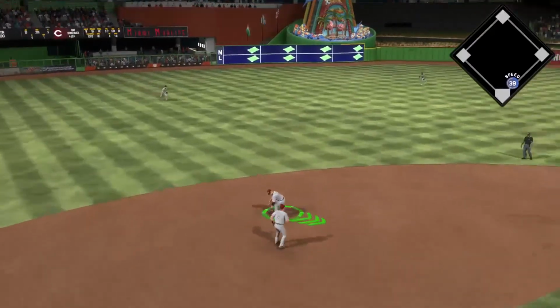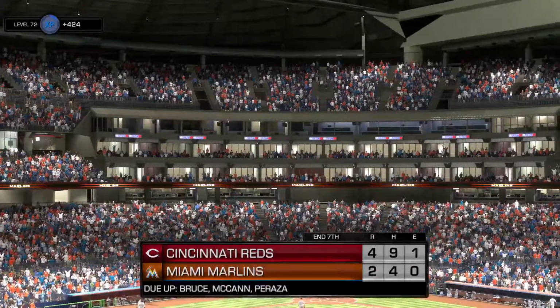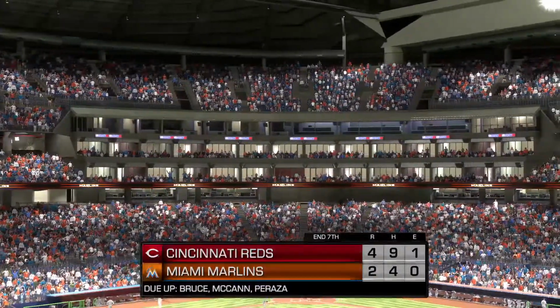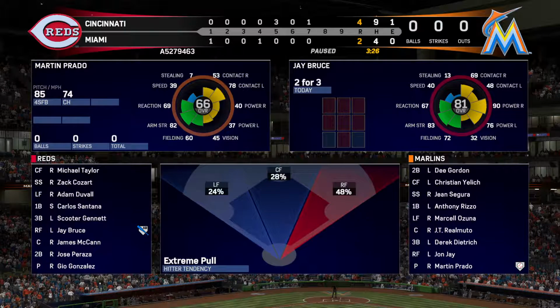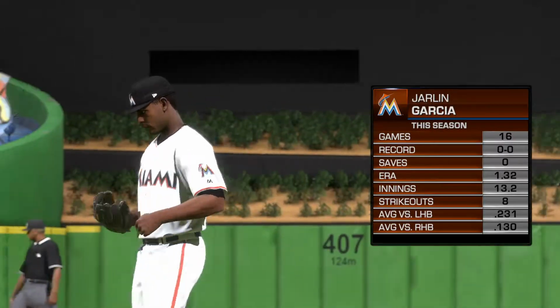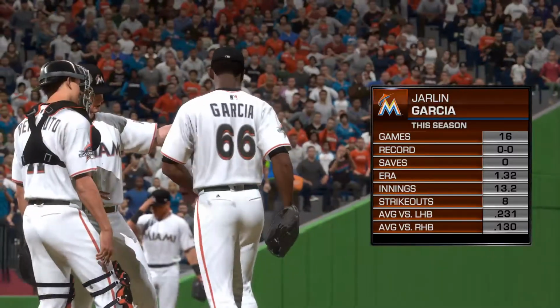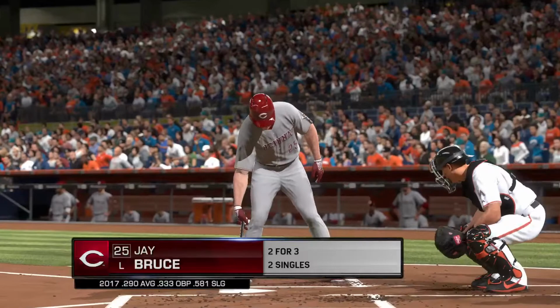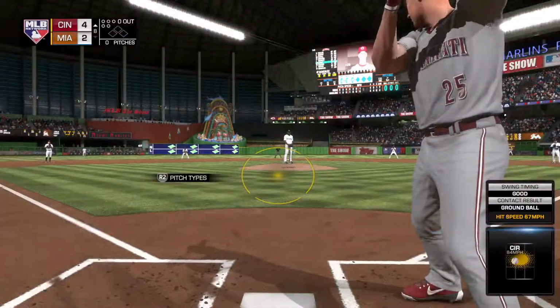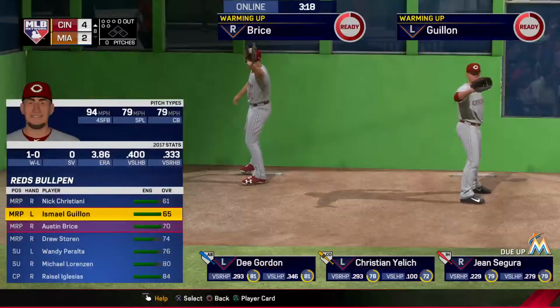Hit to short. Fielded by Cozart. And that will conclude matters here in the 7th. Arlene Garcia has been summoned now from the bullpen as he'll pitch to start the 8th. 66, Arlene Garcia. Here's Jay Bruce now. He's 2 for 3 thus far, leading out for Cincinnati. Right fielder, Jay Bruce.